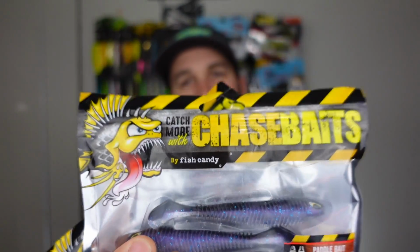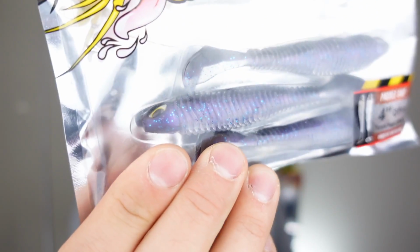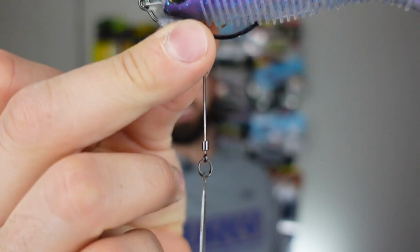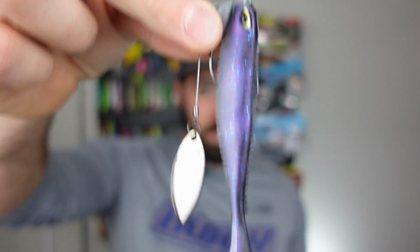So what we got, 2 variations of the Chase Baits plastics. This is the paddle tail. They call it the paddle bait. Clever. These things are hyper durable. Had mine rigged up to this underspin. Posted a picture of it on Instagram and you guys friggin' loved it. It looks juicy, doesn't it? It's friggin' juicy. That is a sick bait.